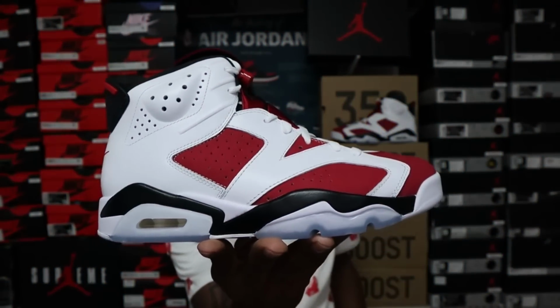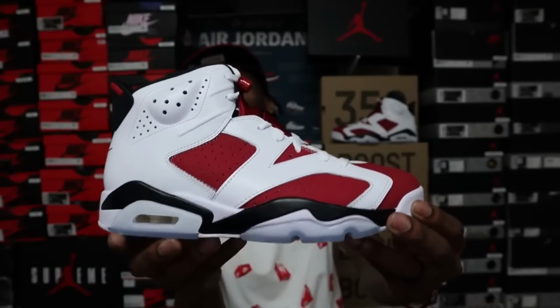However, I've been showing y'all first looks, like my Jordan 1 University Blues and the Jordan 6 Carmines. Early looks. And I seen some comments like, show the box. If he doesn't show the box, you know what that means. The box, the this, the that. Hey, man, no, I don't bring y'all no fake content, man.